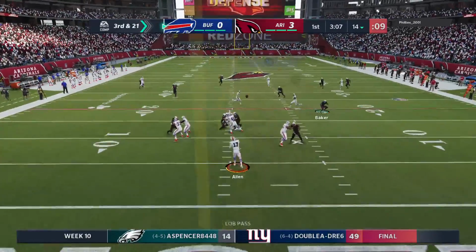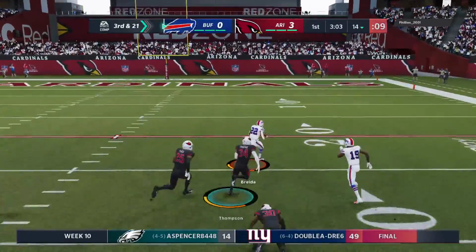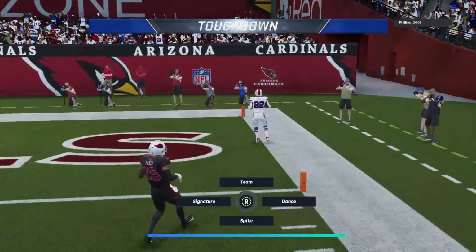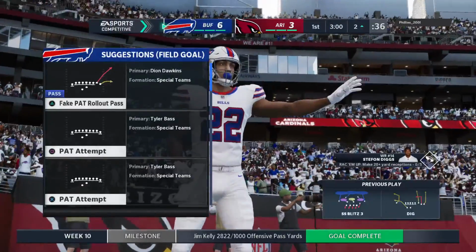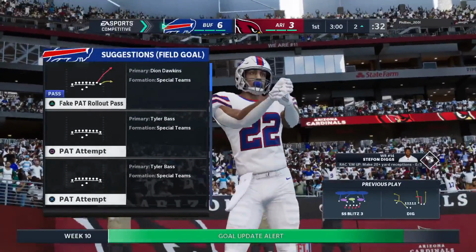So the shotgun snap to Allen. He's going to let it go again. And that's caught inside the 35. And all the way home for a Bills touchdown. Matt Breida with touchdown number 7 on the year. And the Bills have taken the lead.